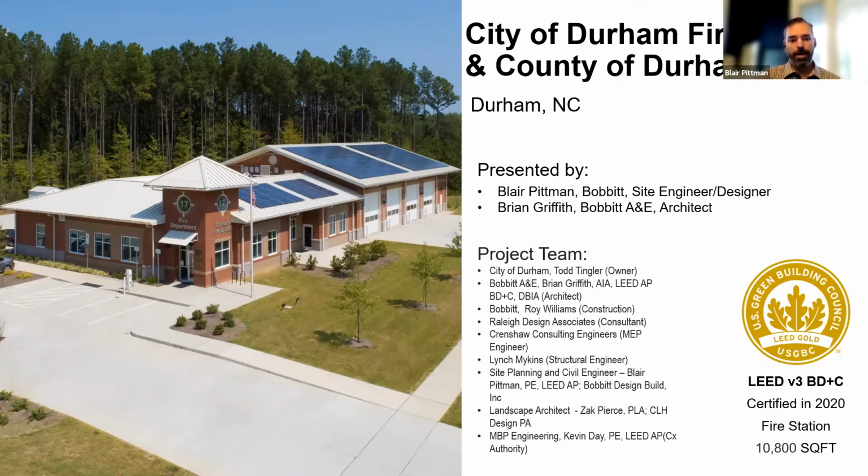So what we have here is the Durham Fire Station number 17 and the Durham County EMS station. So they are co-branded. This was designed and developed through Bobbitt Design Build with our sister company, Bobbitt A&E. So Brian Griffith, who is the studio principal with Bobbitt A&E, is also here to facilitate this discussion.